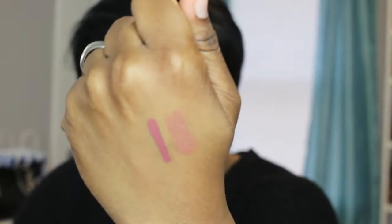Yeah, let's look at the lips that I got. So this is Teeny Tiny, and I'm just gonna go ahead and do swatches of everything. Ooh, that's cute. Don't talk about the nails, my nails are just horrible. But anyway, this is Teeny Tiny. That's really cute. I like that.